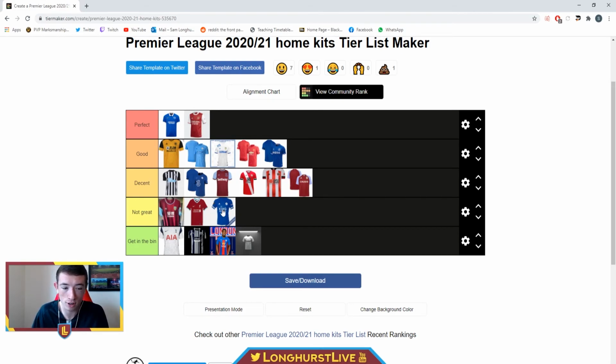Liverpool, I do not like the green. Leicester, what was it? The neckline, wasn't it? The neck was very, very strange. And get in the bin, Spurs, of course. West Brom's barcode, Crystal Palace's arrows, and Fulham haven't even turned up.